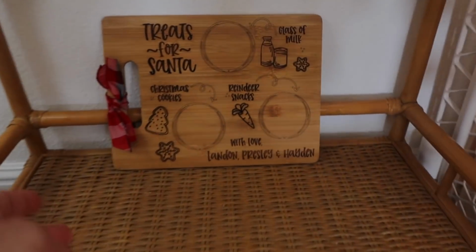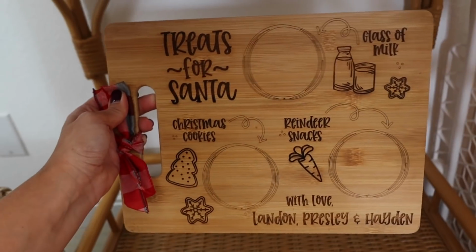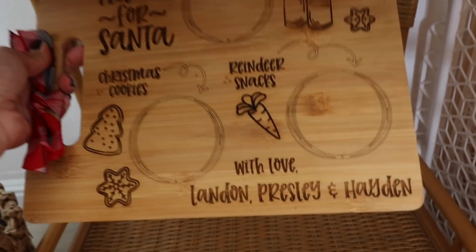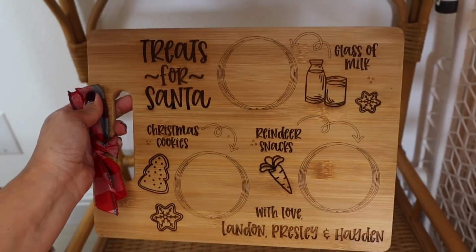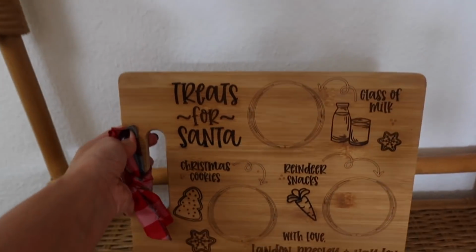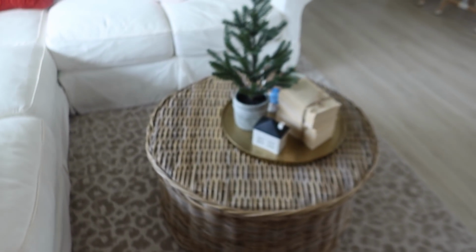And my friend Lisa sent this personalized wood platter. I'm so excited to use this on Christmas Eve. Isn't that so cute? It has the kids' names on it and a spot for the cookies and the reindeer snacks and the glass of milk. I just love that. So I have it there for right now, but probably we'll set it out on here when it's actually Christmas Eve.